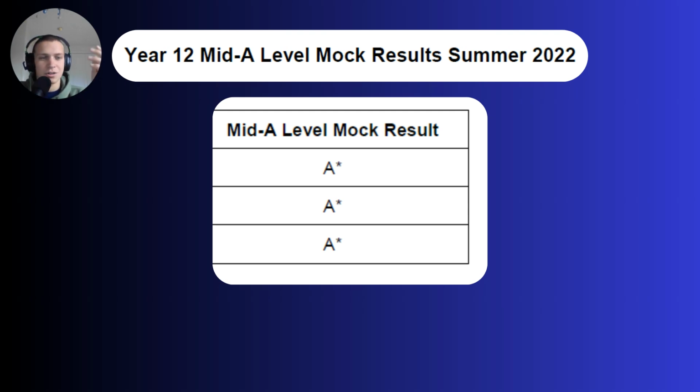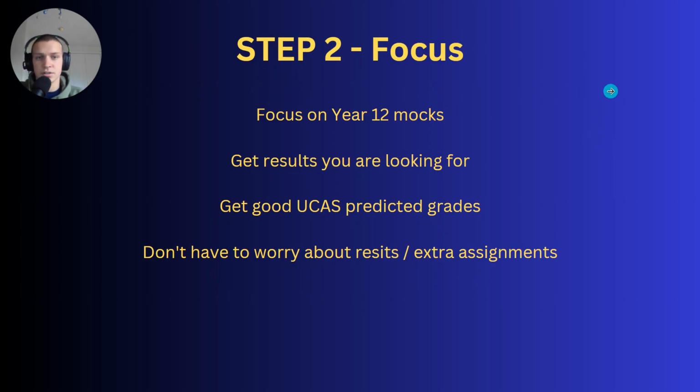I didn't need to go and do resits. I didn't need to go and do a whole bunch of extra assignments to bump up my predicted grades, because I've got the grades I wanted. And this is why step 2 is focus. Focus on your year 12 mocks, get the results you were looking for, get the UCAS predicted grades you want, because then you don't have to worry about resits and extra assignments.